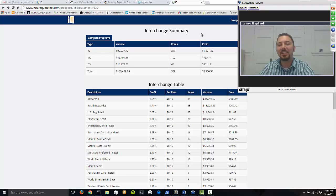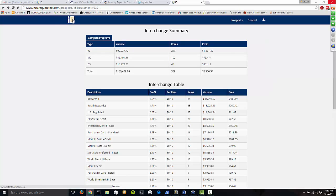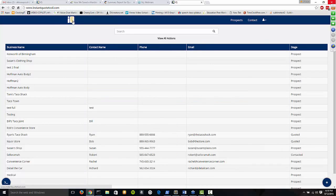So what is the instant quote tool? What is it really for? What's the purpose of the instant quote tool? Well, the ultimate goal of the instant quote tool is going to be to completely replace statement analysis. Okay, totally replace the entire statement analysis process. Right now, I'm going to click on this little IQ tool here. I want to show you some new features that we added today by way of doing kind of a demo.